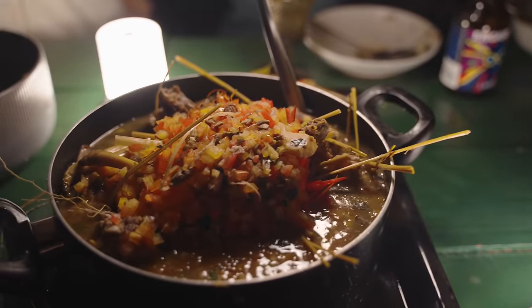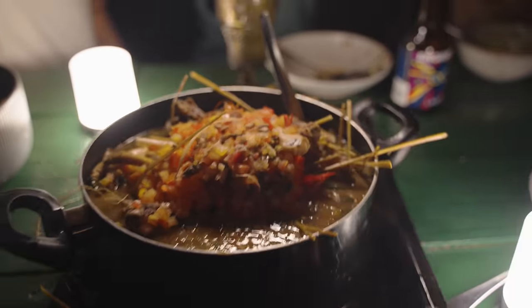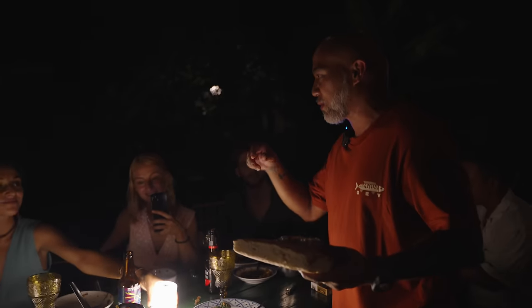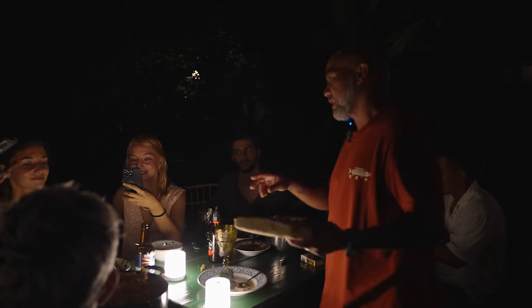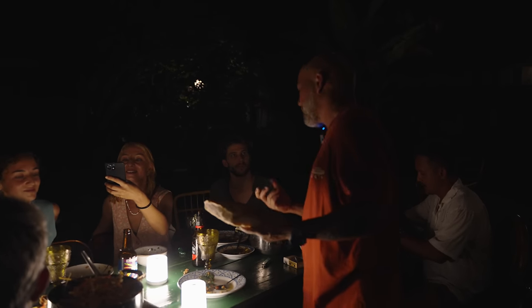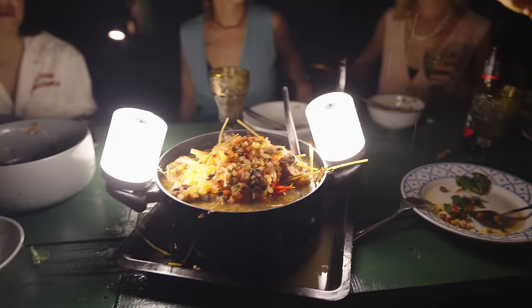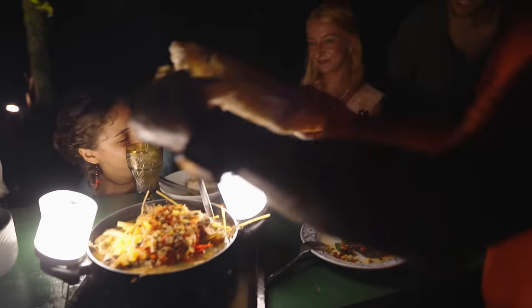There's, you know, it's nice. It's like having good shrimp that you peel, you know, or clams. So same with the chicken. It's really gamey, really deep. So just go through the bones and just get some bread. Get some bread.